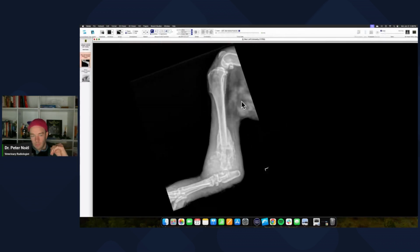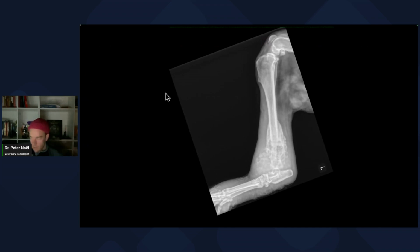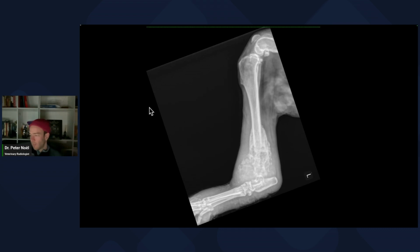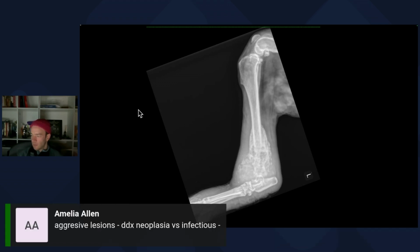Dog's limping. He's an old dog, and he's limping. Oh, you get one view as well. Anybody got anything? Anybody got anything? Yep. Location, nice. Röntgen signs, nice. Monostotic, nice.